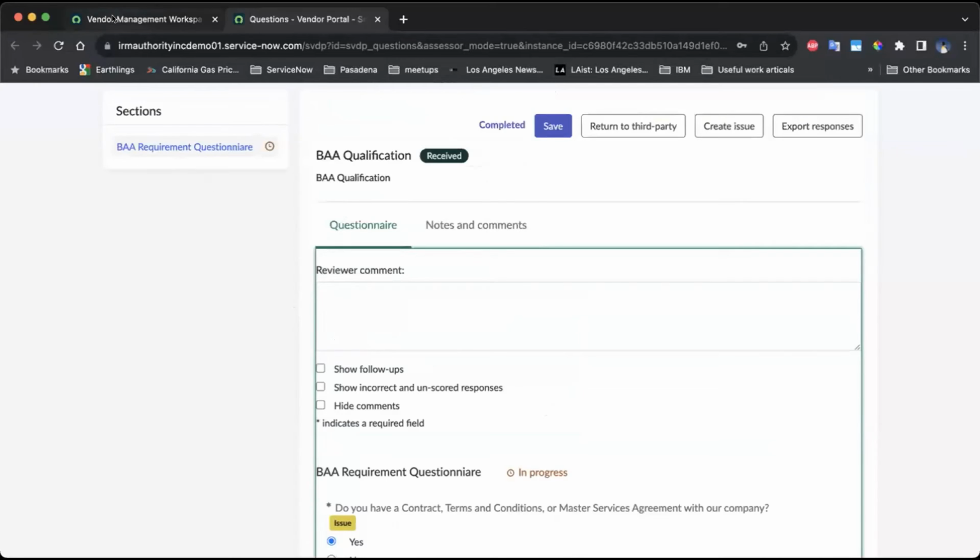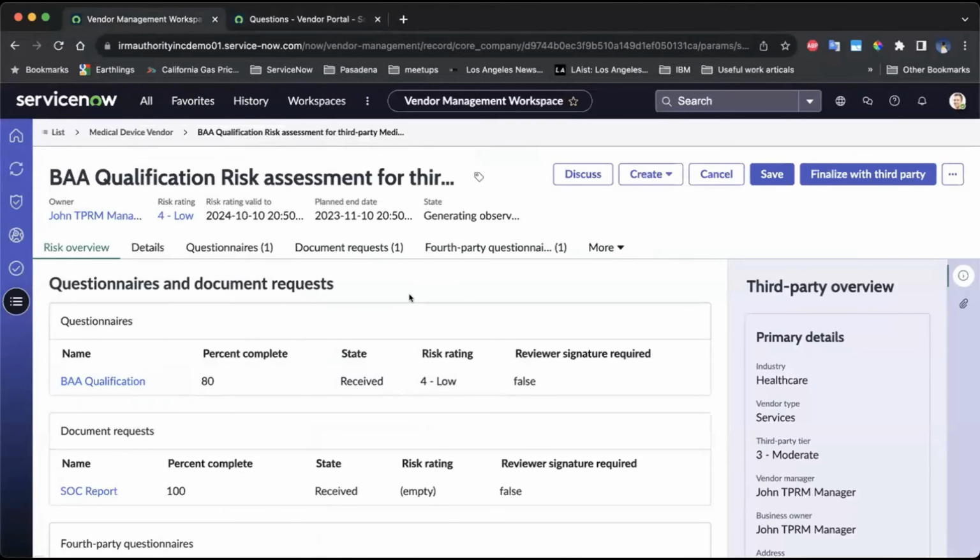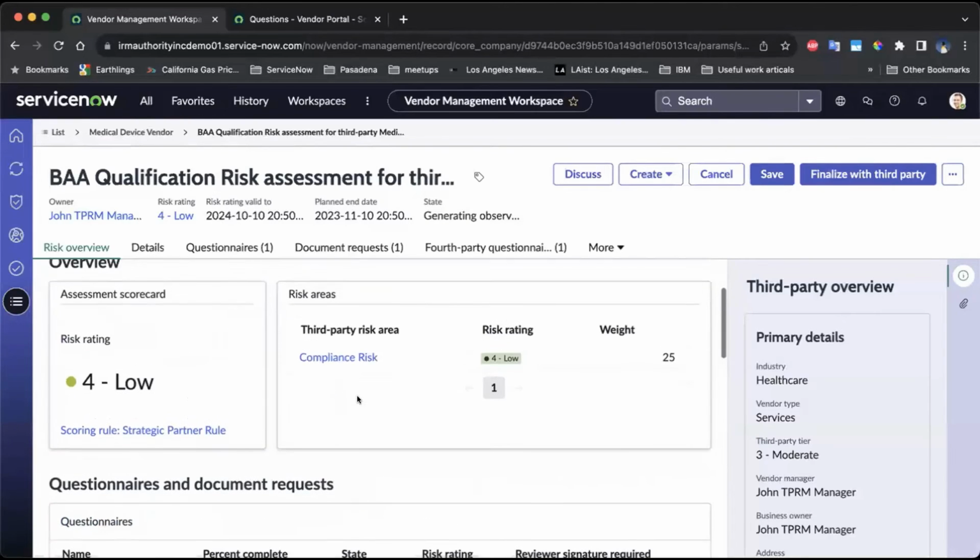All right, so now let's go back to our other screen here. That was kind of diving deeper into the BAA questionnaire. This one's at 80%. You can make all the questions mandatory. We did not, just to show you that they don't have to be mandatory. So 80% is fine for our example here. I think this is a subset. Our original questionnaire that we pulled from had almost 100 questions in it, so it's a very in-depth questionnaire.